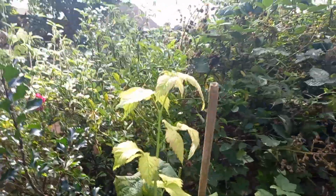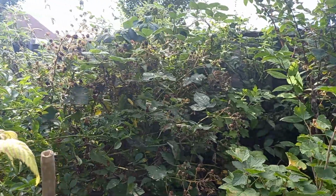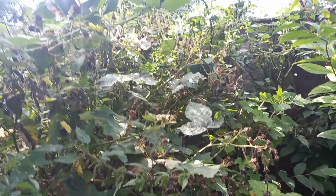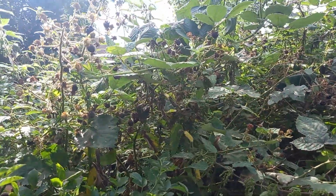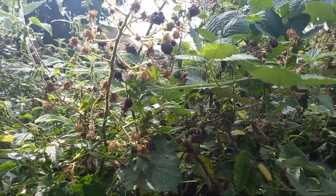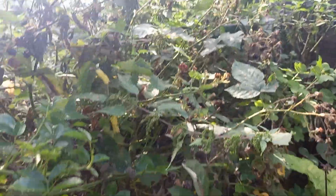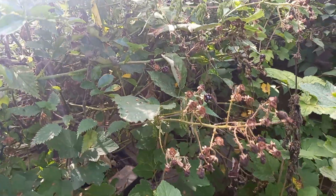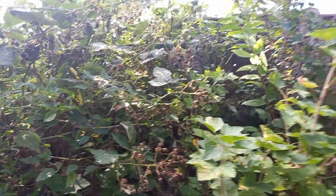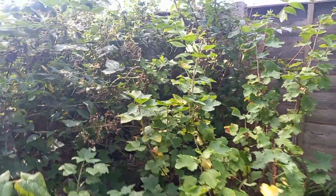Nettles in the background, and it looks like the blackberry brambles are finishing now. They're going to seed, a lot of them. We had so many this year, an abundance of them. Reverse out.